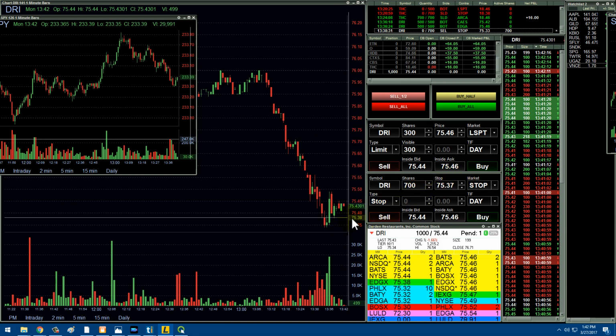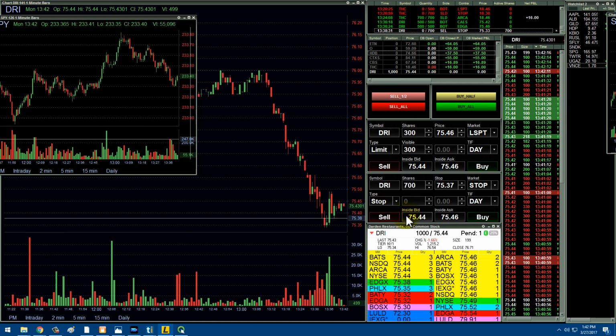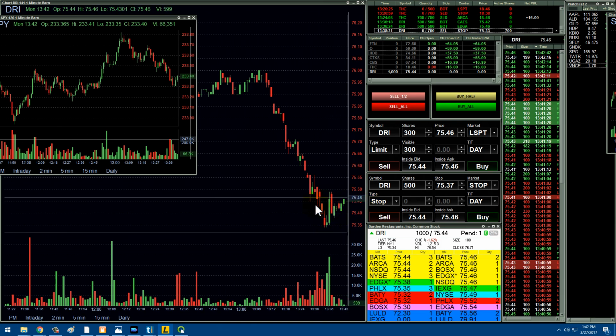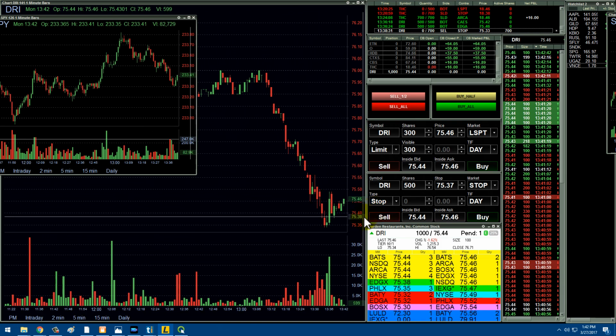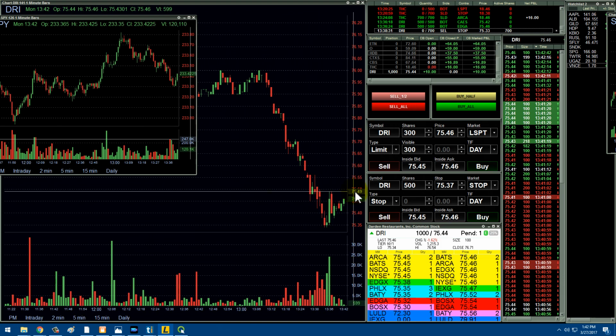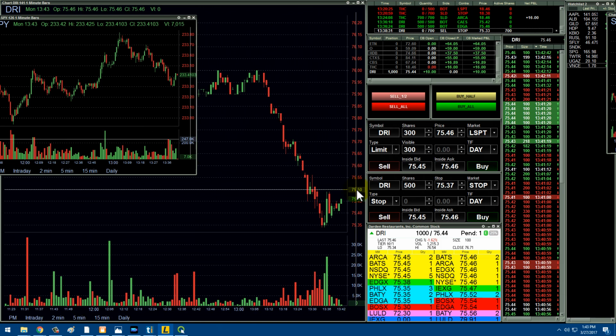That's a little bit of weird action going. There we go. I was a little bit worried about that bear flag. Now it broke through. Next stop is up here, 75.49. If I can break through that, then I'll be happy. Everybody will be happy.